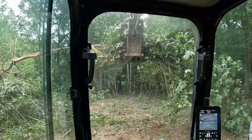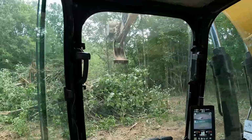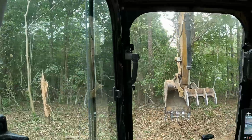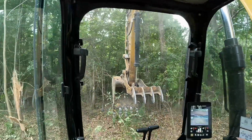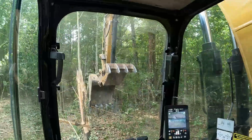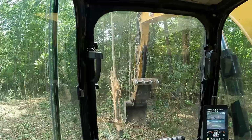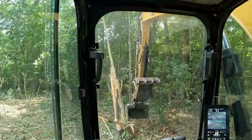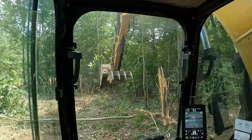When I get to where I have to track too far, I'll make me a new pile. But I want to try to keep as little piles as possible. Or not little piles, less number of piles as possible. It's going to be a lot of stuff. There ain't no way around that. This stuff is thick in here. But it really shouldn't be hard to burn.